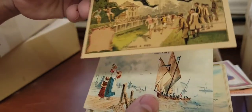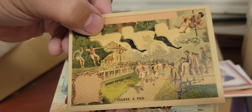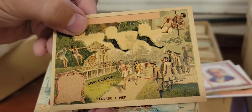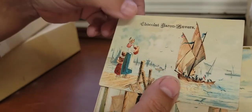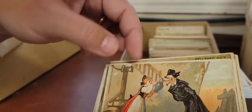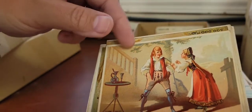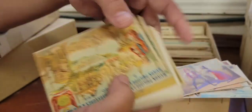Look, this one's like Olympics. Sports athletes. So you can see like pole vaulting and long jump. It looks like a javelin throw and track. And like I said, this is just a random assortment, but they're just beautiful.